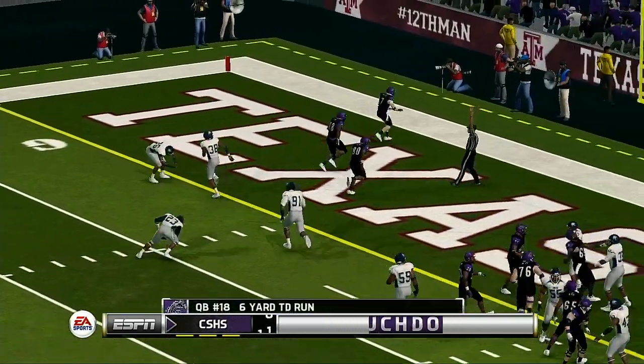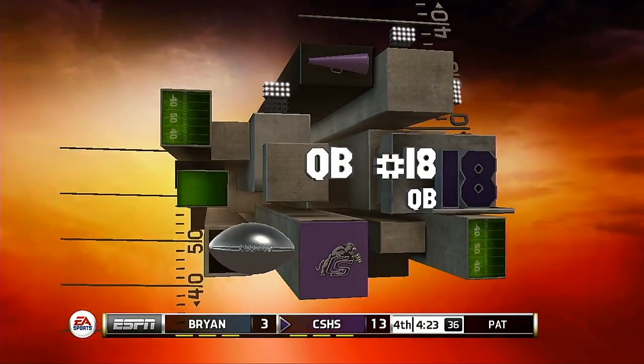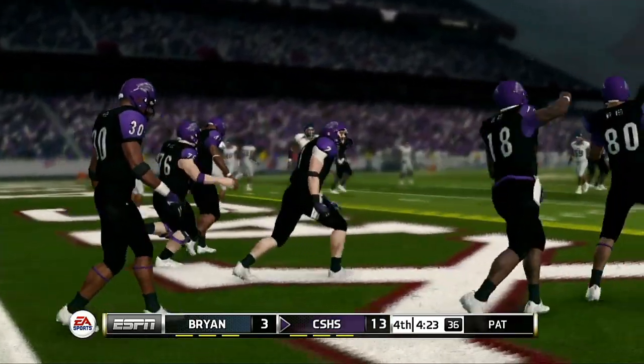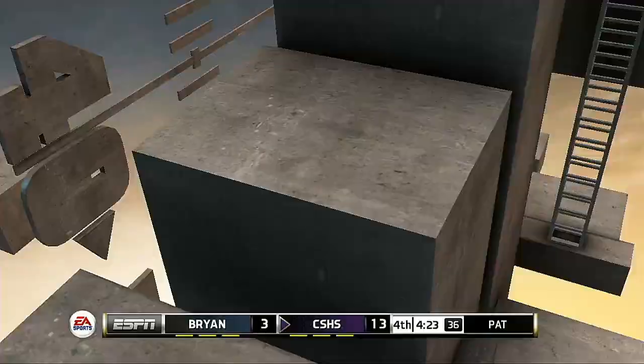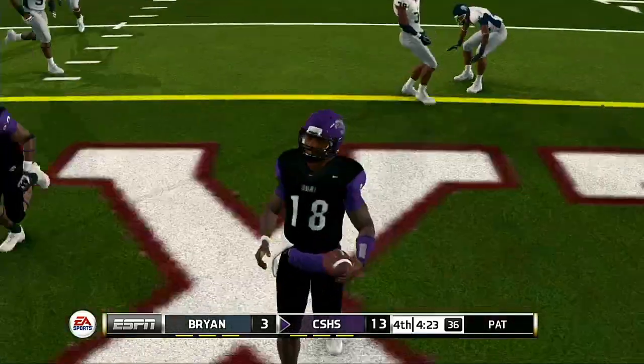He might have a chance. He's in for the touchdown. It shouldn't have surprised these guys to see the run coming in, but they just couldn't stop it.